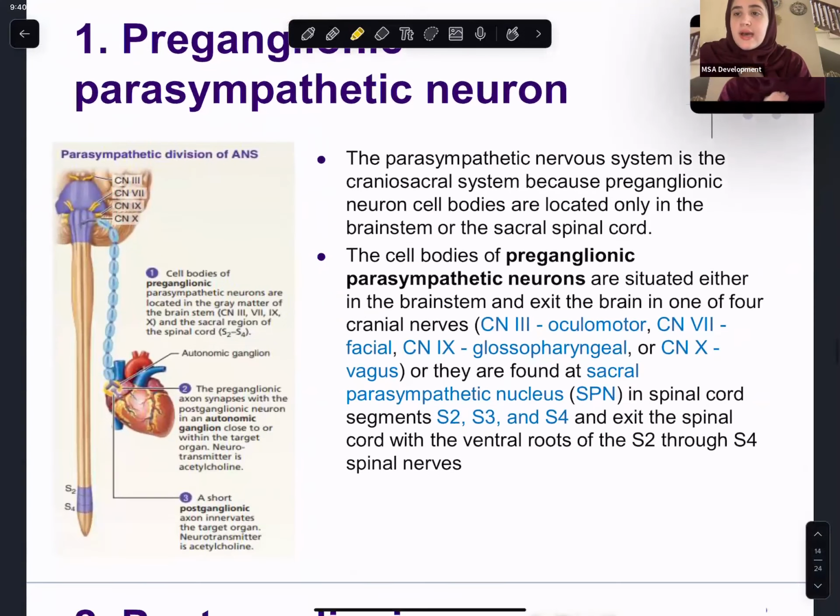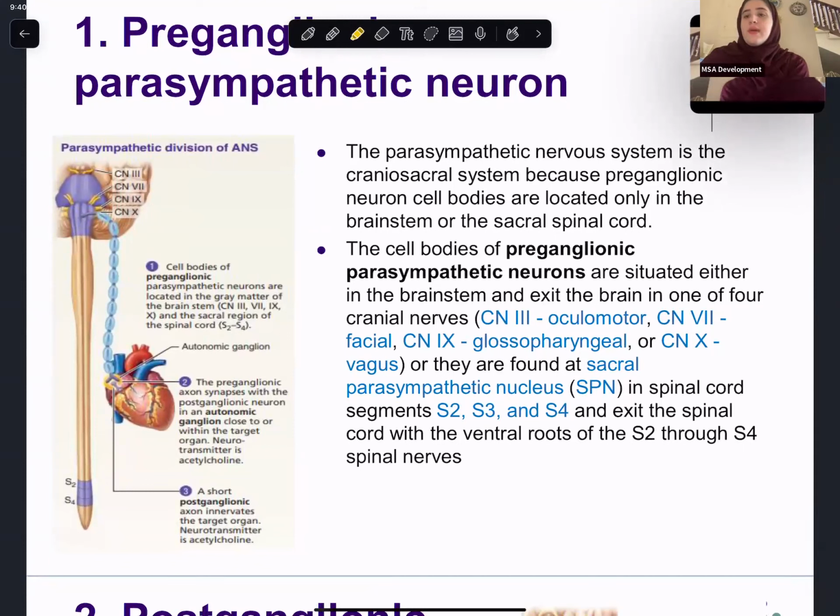All right. Now, as I mentioned before, the parasympathetic originates from the brainstem or the sacral region. From the brainstem, all of our cranial nerves originate, like the oculomotor, facial, glossopharyngeal, and vagus, okay? We have a lot of parasympathetic nerves, but they leave with those 4: oculomotor, facial, glossopharyngeal, and vagus.